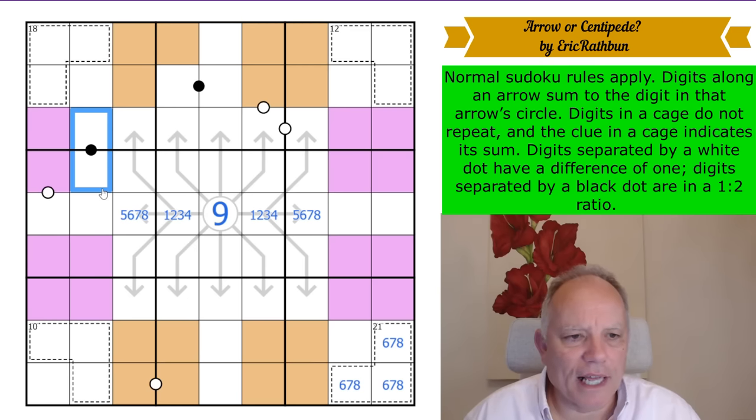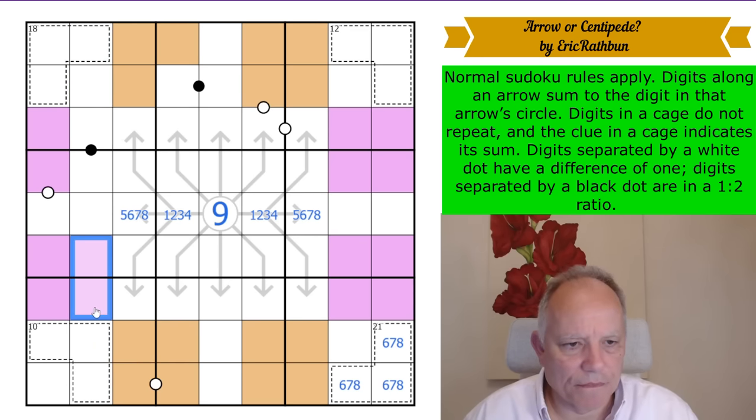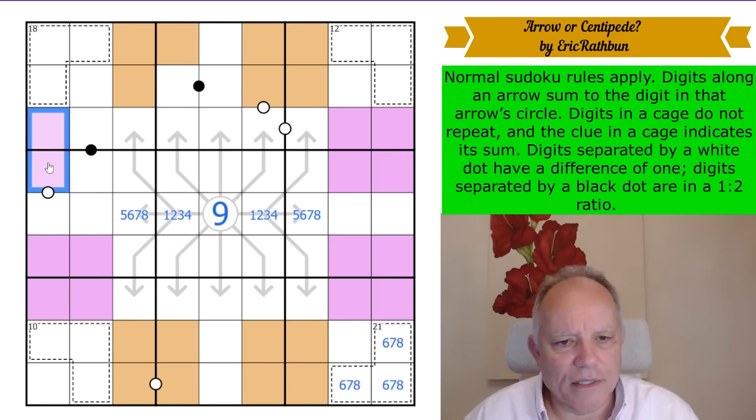Now, what is that telling me? Does there have to be a 9 in this pair? Yes. The 9 in column 2 now has to be in one of those cells. The 9... no, the 9 in column 1 could be in the other. They could be a pair of 9s like that. So it doesn't have to be a 9 in these cells.